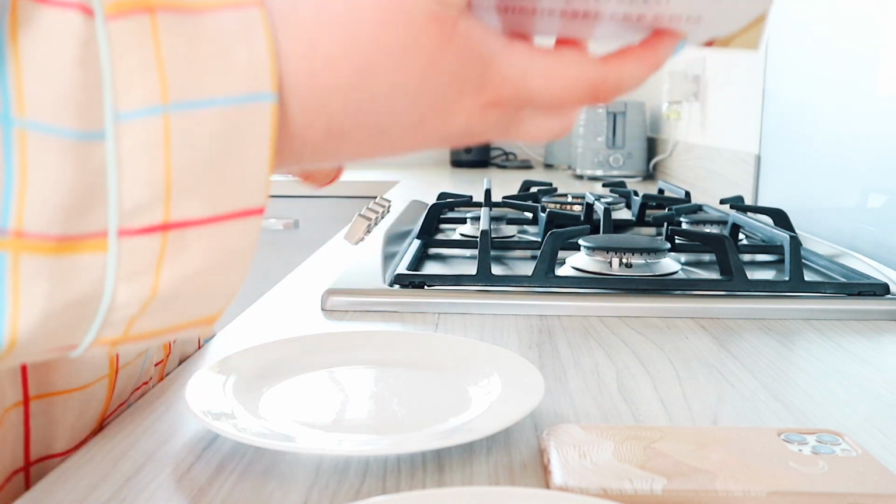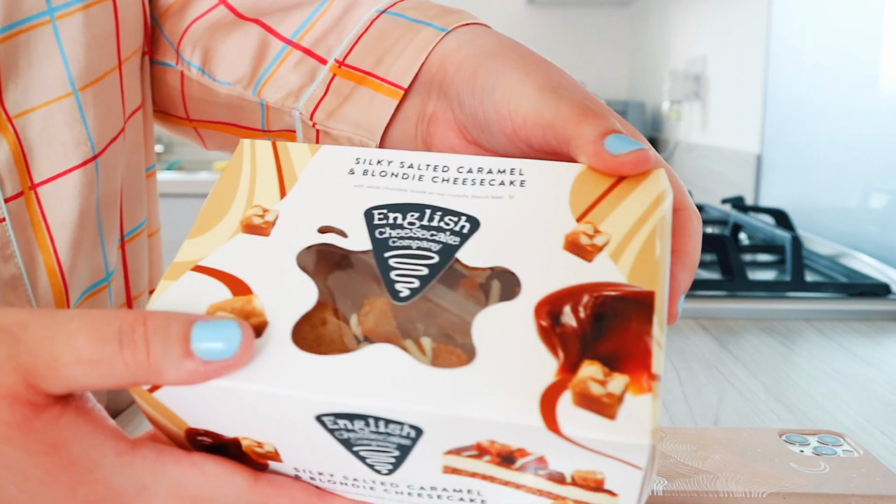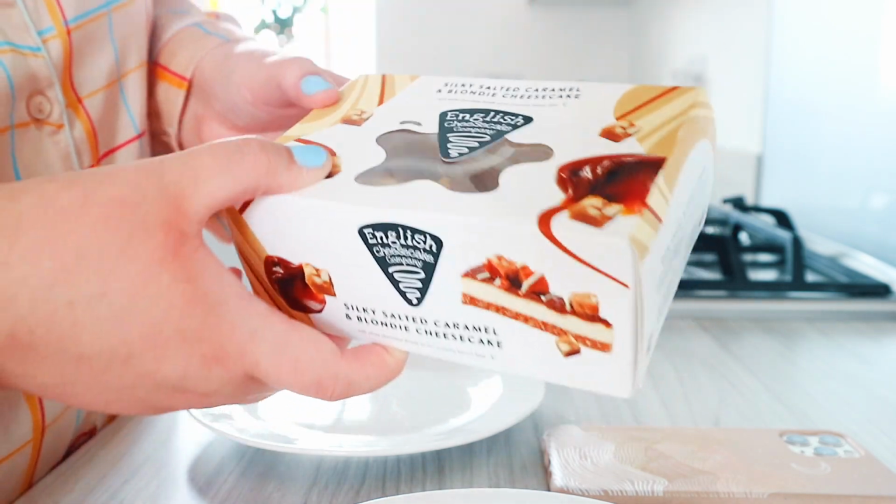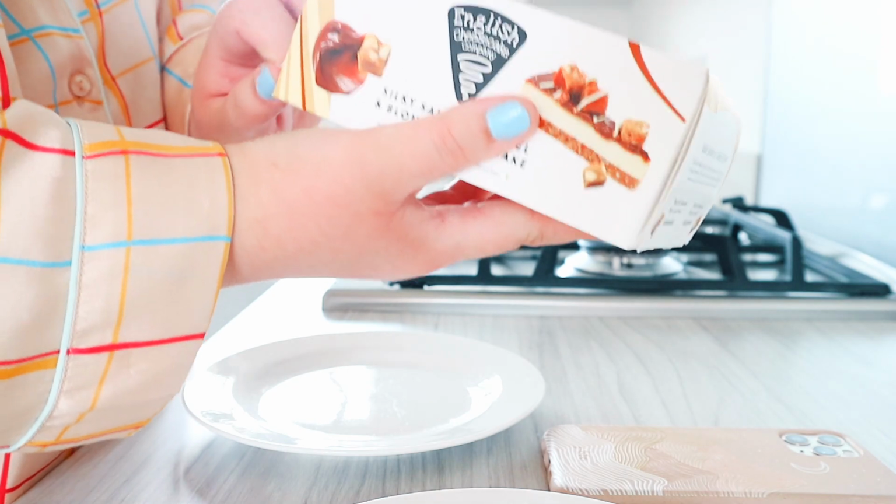Oh, this is so delish. This is the silky salted caramel blonde cheesecake. This English cheesecake company is like the best. They also do a Biscoff one, which is amazing.